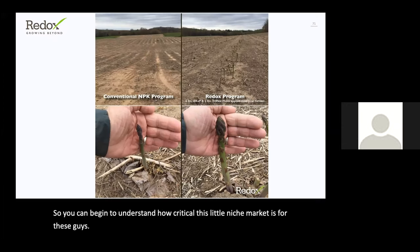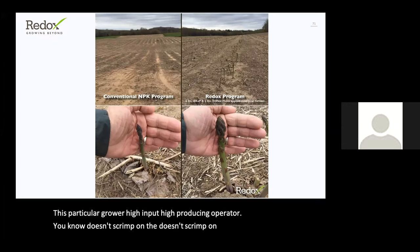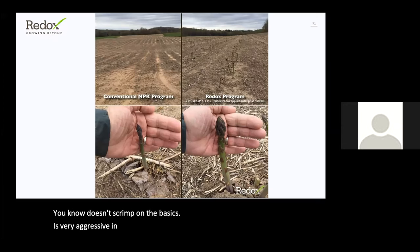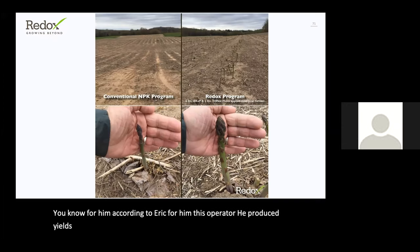This particular grower is a high input, high producing operator who doesn't scrimp on the basics. He's very aggressive in his approach, trying to get to higher yields and higher fruit quality. According to Eric, this operator had produced yields upwards of 5,170 pounds per acre of asparagus.